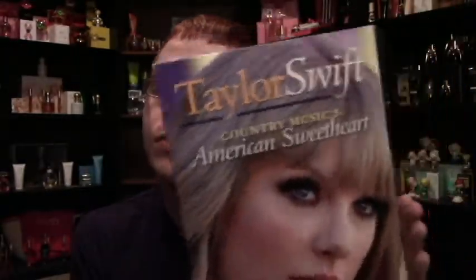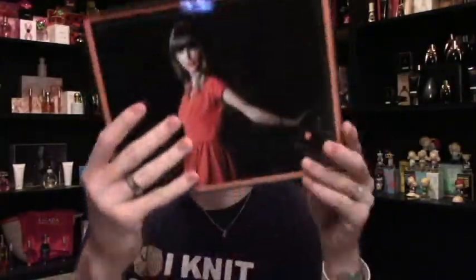On with books, I have the 100% Unofficial Taylor Swift: America's Music, America's Sweetheart book folder thingy that comes with this book that's just all about Taylor. And it came with six free posters, which were this one, this one, this one, this one, a little bit of throwback Taylor, this one, and that one. So those are all there.